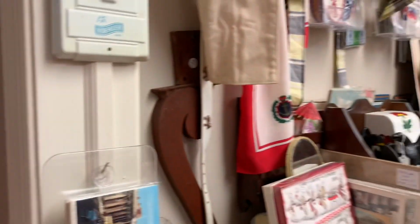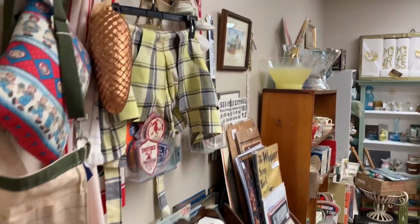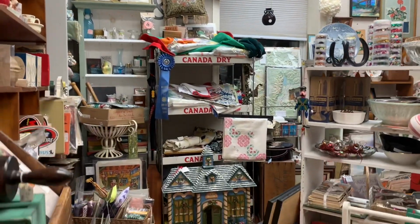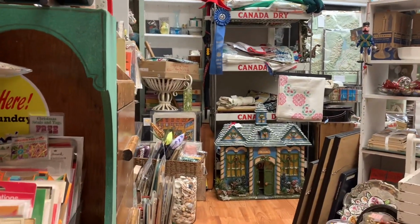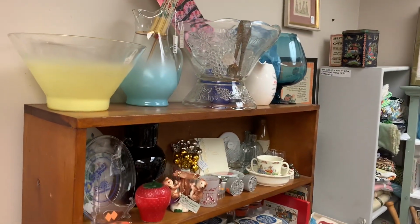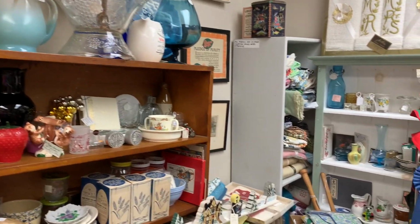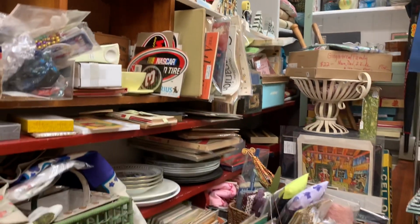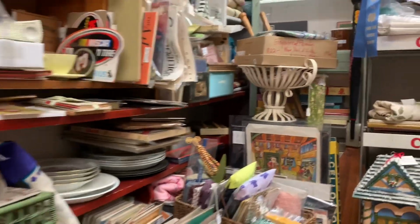This is Paper Pat's room. Filled to the brim. She's got fabric, she's got ephemera. You could spend half a day right in here. All kinds of goodies for you guys. Mid-century. Like I said, I want to get through the whole store and show you around, so it's hard to spend a lot of time in one spot.